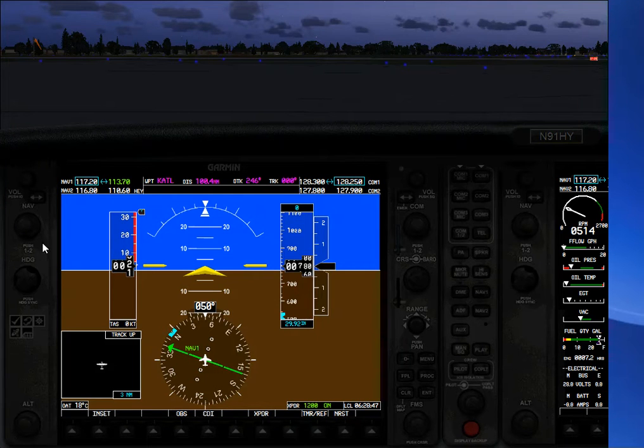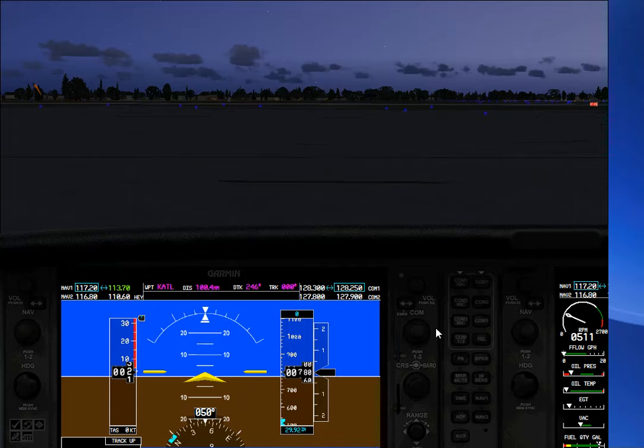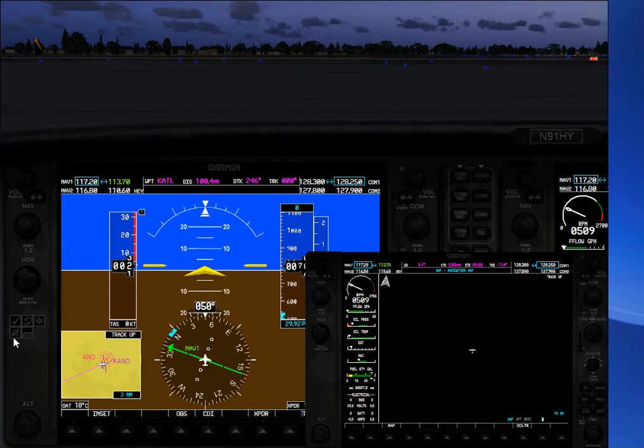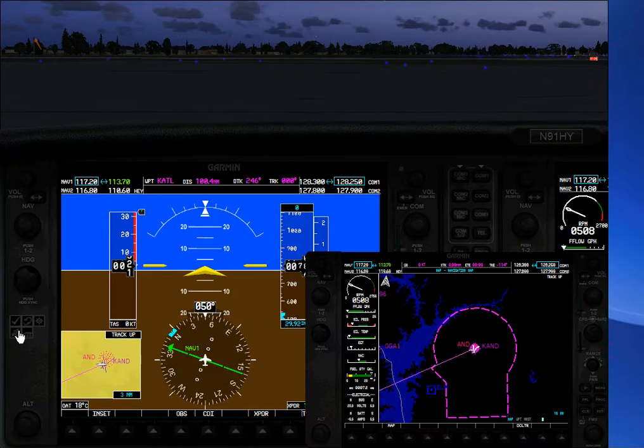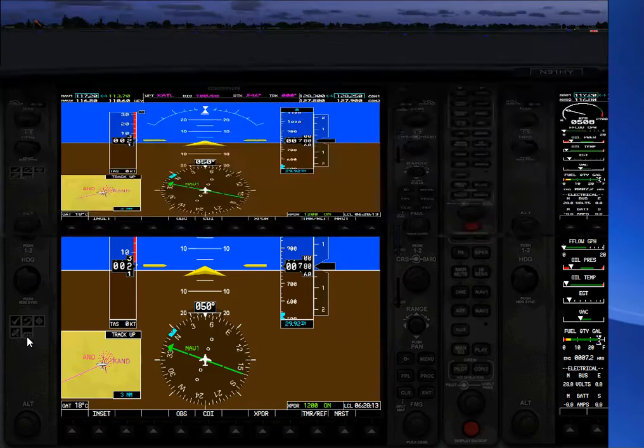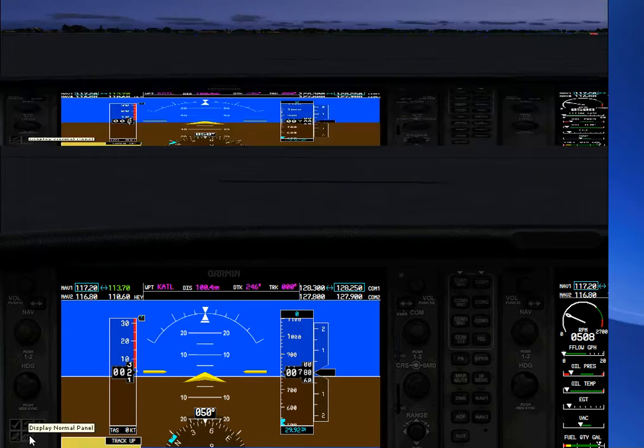Oh, this thing is just completely different. So let me see if I can figure this out. This thing is just completely different than what we've been flying. It's the same exact plane, but it's just completely different. I don't understand this at all. It might take a quick little getting used to with this plane. Don't need to change that, but I don't understand this.